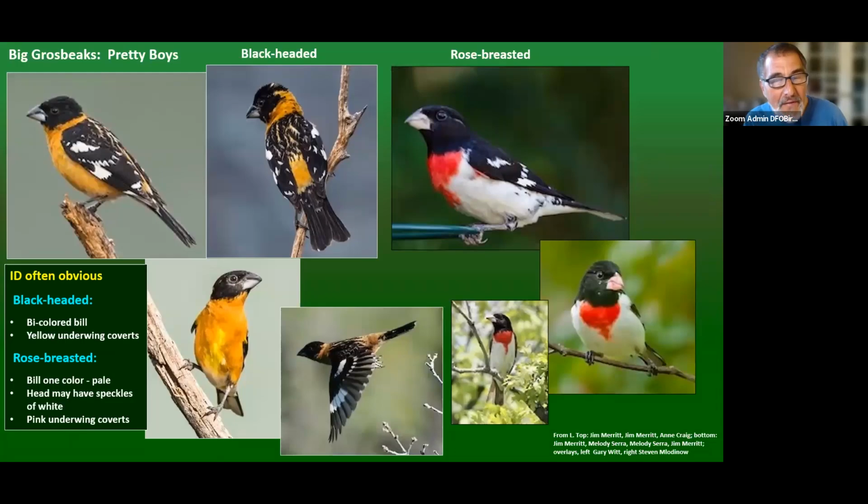We can notice on the black-headed grosbeak that it has a bicolored bill. The upper mandible is darker than the lower mandible. It's pretty consistent. Versus the rose-breasted grosbeak, the mandibles are both basically the same color, and they're usually pretty pale looking, kind of whitish or horn colored. So a different bill pattern and coloration.